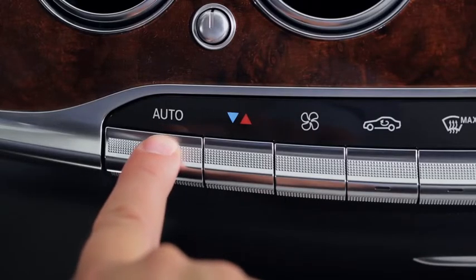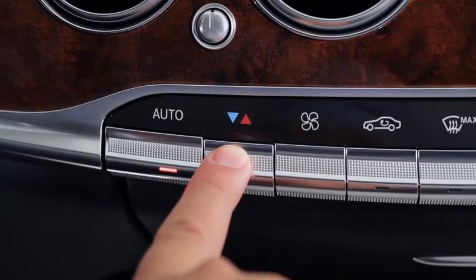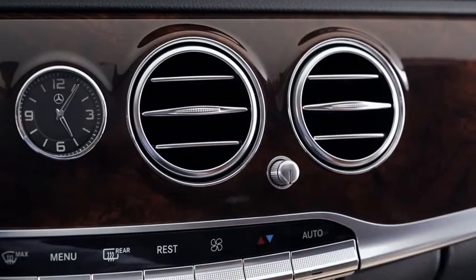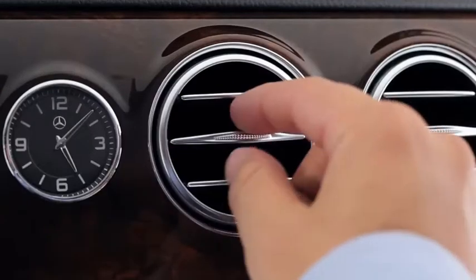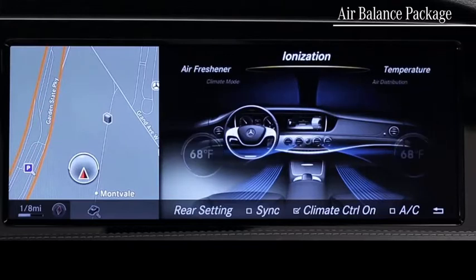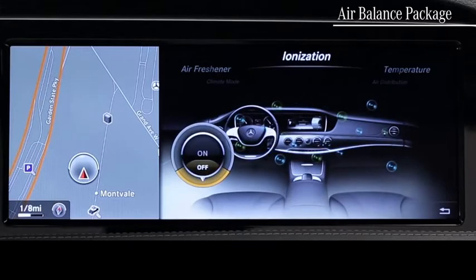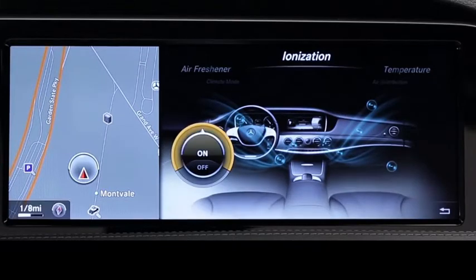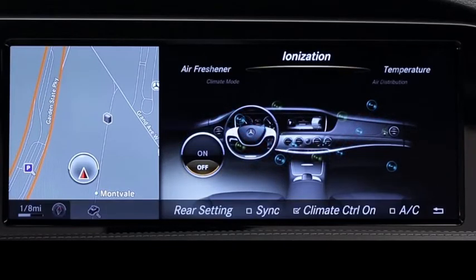Beyond dual temperature controls, the system allows individual left and right settings for the blower speed and air distribution. Plus, airflow you can vary from focused to gently diffused. A new air balance package brings the refreshing sensations of ionization and aromatherapy to the cabin air. The ionizer, along with dual activated charcoal filters, helps to purify the air to a new height of freshness.